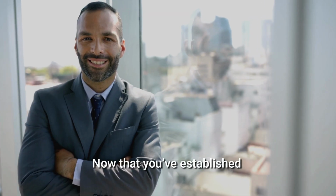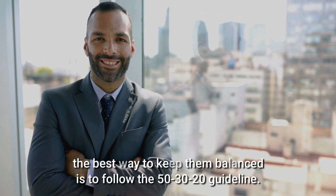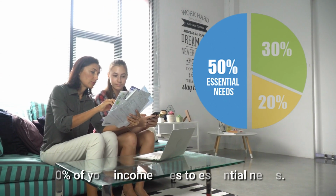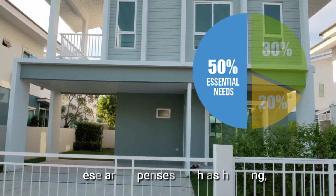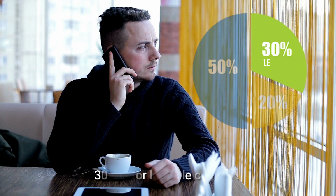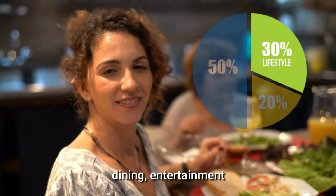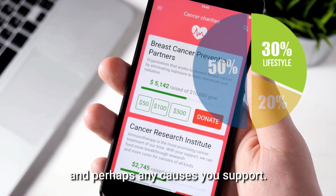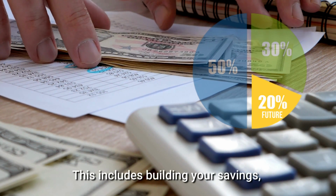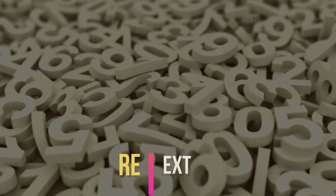Now that you've established your total monthly income and expenses, the best way to keep them balanced is to follow the 50-30-20 guideline. 50% of your income goes to essential needs. These are expenses such as housing, your car, food, and health insurance. 30% is for lifestyle choices. These are things like cell phones, dining, entertainment, and perhaps any causes you support. 20% of your income is focused on the future. This includes building your savings, paying off any debt, or planning for retirement.